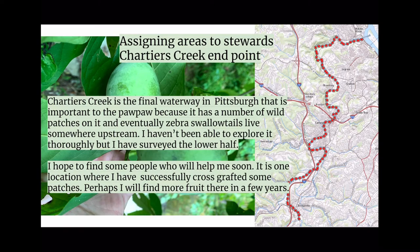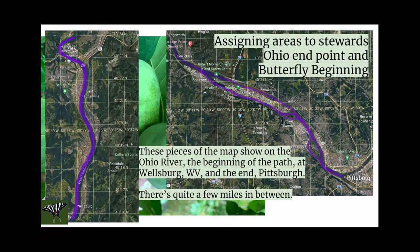Anyway, Chartiers Creek is kind of dear to my heart. So here we've got the Ohio River. We've got the western part in West Virginia. The zebra swallowtails are definitely in Wellsburg. Not sure how far they get up, but just so you can see, you've got the beginning point of the butterfly and the end point at the point.